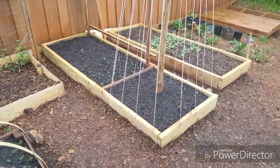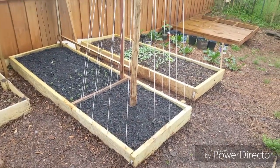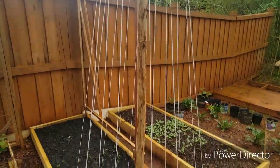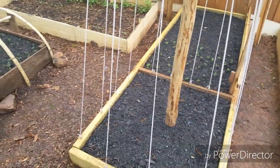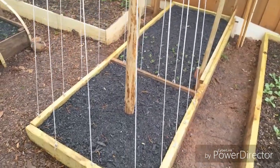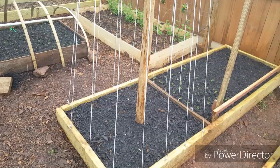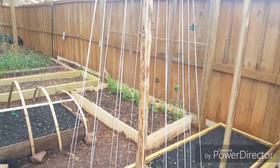Anyway, moving on down over here, I have my pole beans. I constructed this teepee style trellis for my pole beans. I put a whole bunch of them in there in a circular motion all the way around, every 2 to 3 inches apart, so there's a lot of pole beans in there. Once they start growing and their little tendrils start growing, they all interconnect together. And once they start touching those strings, they all just lock up and start going right up my little teepee.